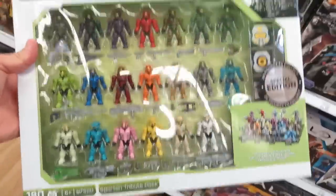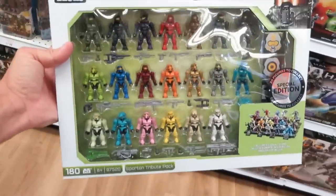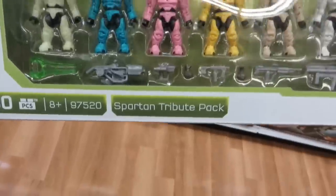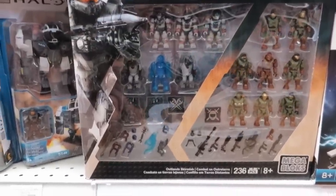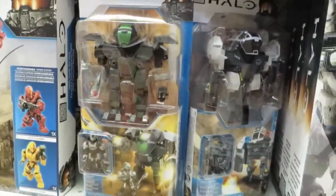All right, I know that probably Halo is not something that a lot of our viewers like, and that's fine. I don't really play it myself, but I know it. But these collector sets just look really cool. That's like all the, I think they're called Spartans. Yeah, Spartan Tribute Pack. That looks cool. And then here's another one. This one's new. That looks really cool. And here's the little mech guys. Two that look pretty neat.